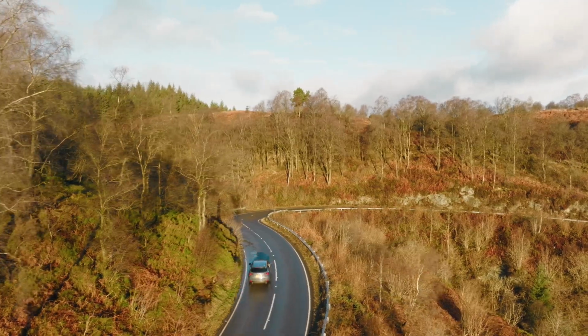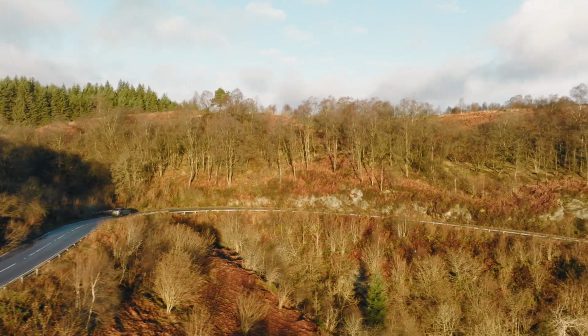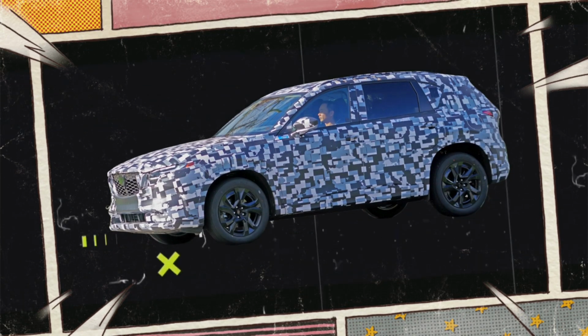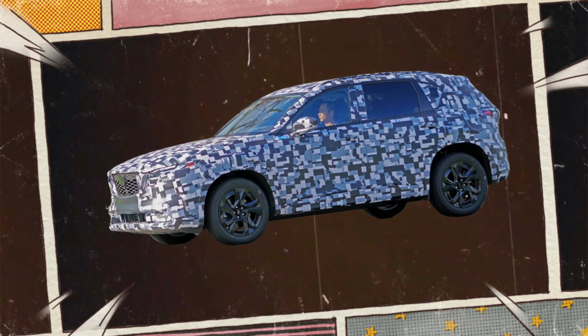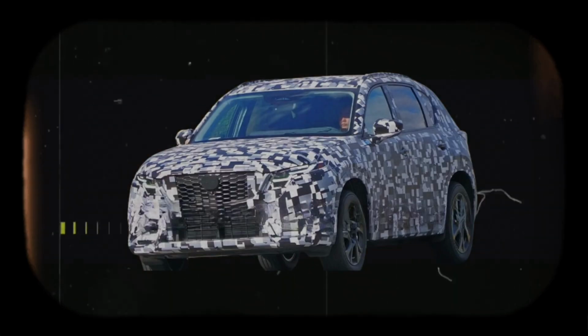Why lock yourself into yesterday's technology and design when waiting just a little bit longer will get you a dramatically improved vehicle? The upcoming model promises to maintain what people love about the CX-5 while addressing nearly every weakness we've discussed, making it the smarter choice for long-term satisfaction and value.